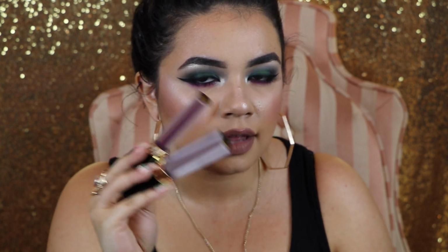But that's okay because these feel really hydrating, and that's what I like about it, is that they feel very soft on your lips and you don't feel dry at all. So that's awesome. And these I believe were 18. I want to say these were 18 bucks. These also sell out pretty fast too. So yeah, these are Amrezy's Lipland Liquid Lippies.